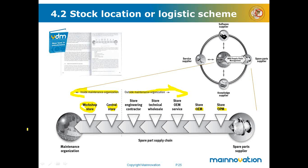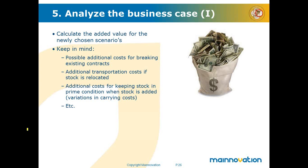All right, then the next step was the business case. If you set up the business case, calculate the different scenarios, and keep in mind the additional cost for breaking existing contracts if you're going to change, and also additional transportation costs if stock is relocated, and additional costs for keeping stock in prime condition when stock is added. So different ways of calculating the business case.